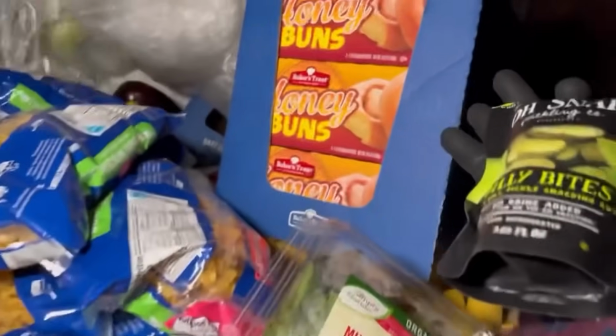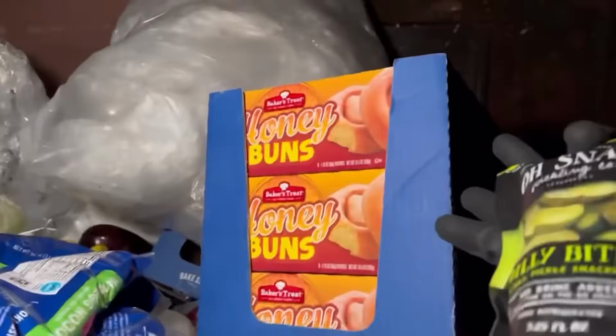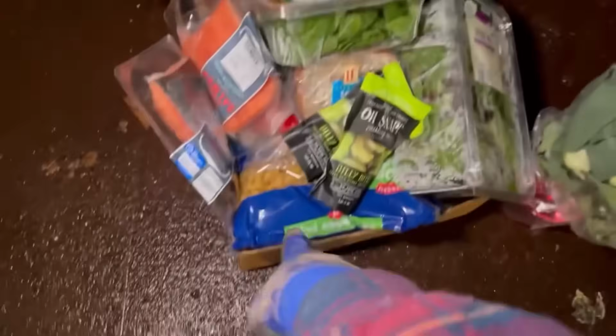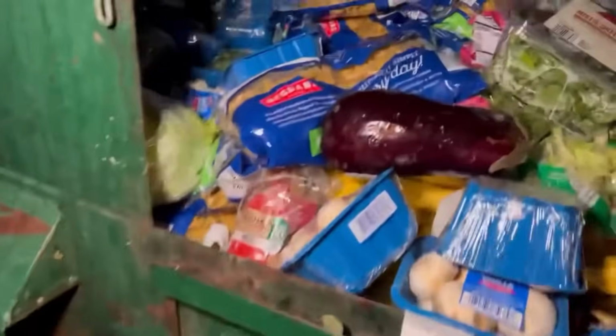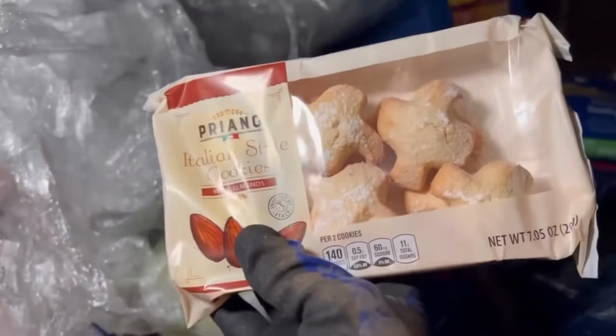Ooh, we just found... This is so weird. At the other Aldi's, you guys will see the video, we found a whole box full of oatmeal cream pies, and we found some of these too. So weird. They must throw out around the same things, you know? I mean, they didn't have any noodles or anything, but still, it was pretty close. Oh! See, they just threw these out at the other one too. What the heck? It's so weird.